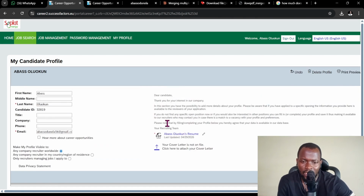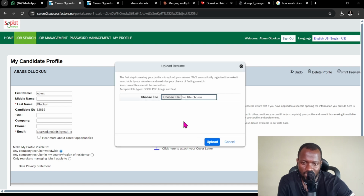For me, I've already updated my resume before. That's why my resume is here. But for you, all you need to do is see this kind of arrow here where you'll be required to upload your resume. But if you've uploaded it, you can choose to update your resume, maybe you have a more recent resume.